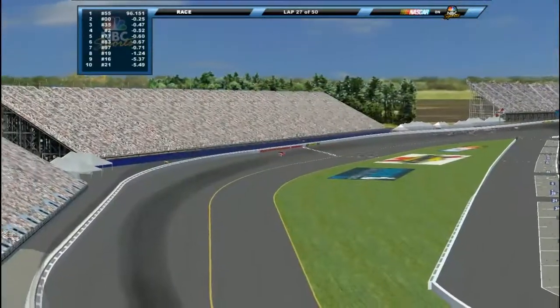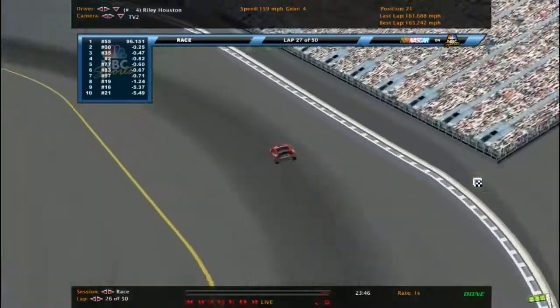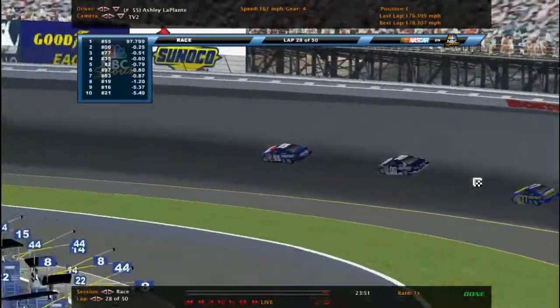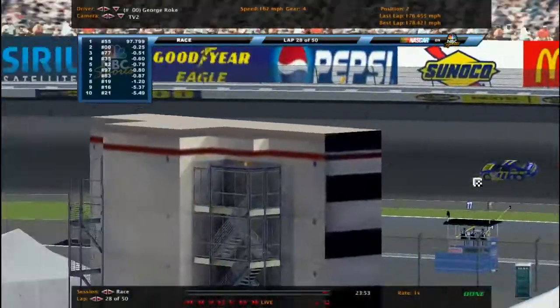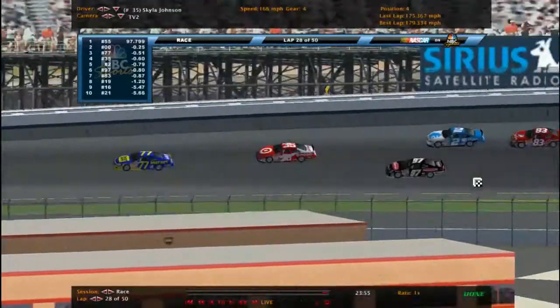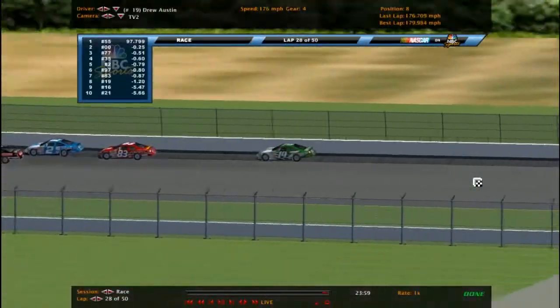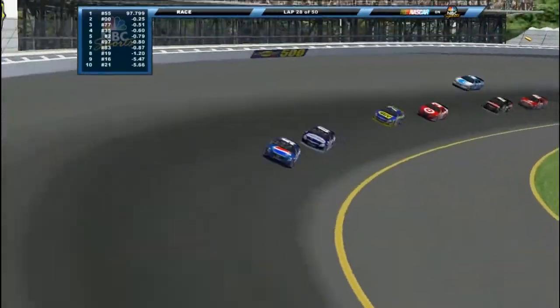Might fix that because there's the 4 right now. Houston had that terrible wreck at Nashville. LaPlante still leading. George Roker remaining in second. Third, Noodles. Fourth, Skyla. Fifth, Chris. Sixth, Brenda. Seventh, Washer. Eighth, Drew.